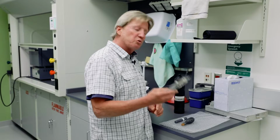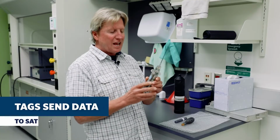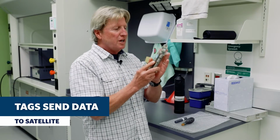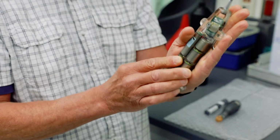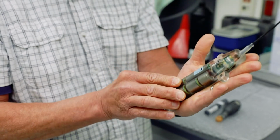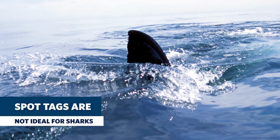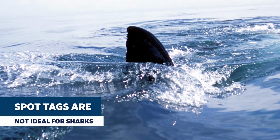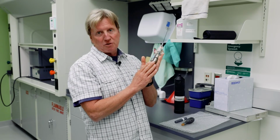Every now and then we'll use one of these tags. This is called a spot tag, and the way this tag works is anytime the shark is at the surface, it transmits to a satellite and tells us where it is at that moment. Sounds great, except that we have to capture the shark, we have to handle the shark, we have to bolt this to the dorsal fin, so in essence we're stressing the shark out to some extent, and if the shark doesn't come to the surface, we don't hear from it again.